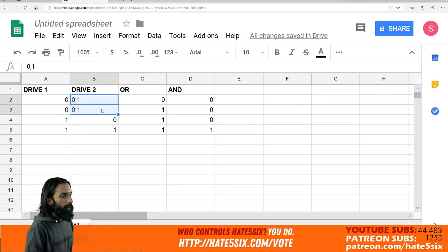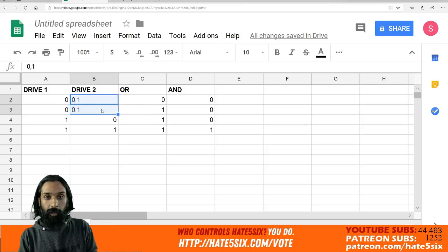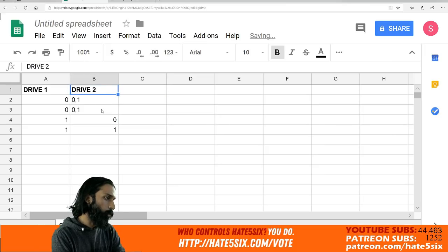So really quickly, we've just shown that ORs and ANDs are not good operations to apply on bits to figure out what the parity of all the data is. So we can do something else that actually will help us answer this question.